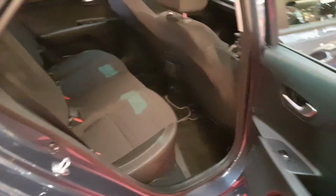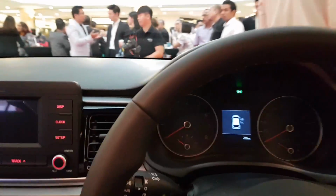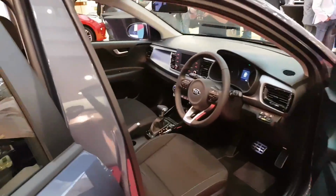Okay, let's come into the rear. This uses fabric seats. I'm gonna shift the front seat to my driving position first. All right. Oh, wait. Yep, that's my driving position. I'll go back to the rear. Wait, haven't adjusted the seat back. Okay. Yep, that's my driving position. I'm 5'11". Let's go to the rear and have a look.